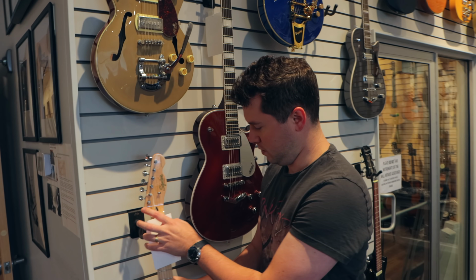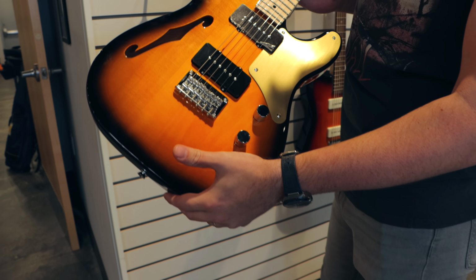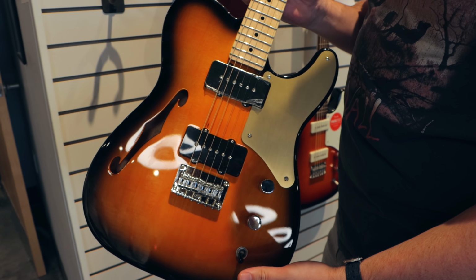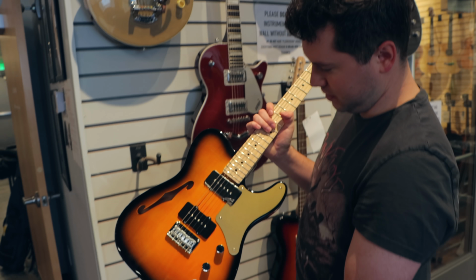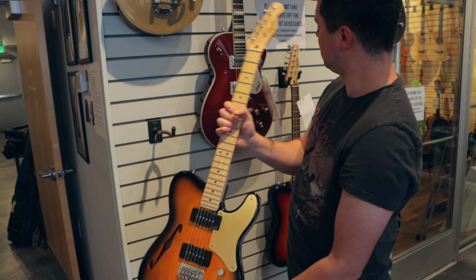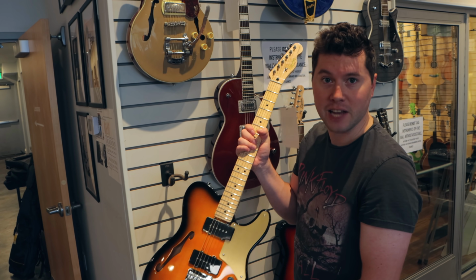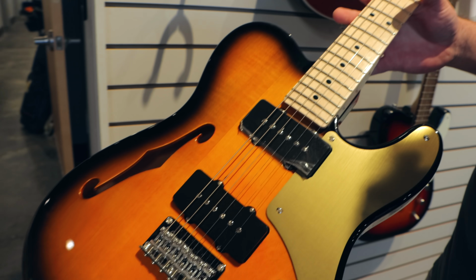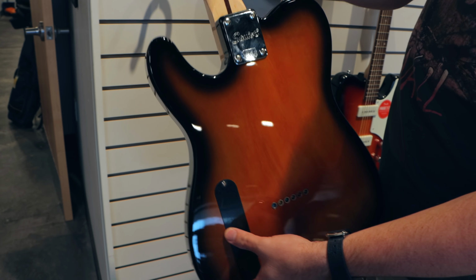Okay, this is pretty cool right here. This is a Cabronita, Paranormal series Cabronita. It's got the semi-hollow aspect, very light, really delightful color here. I don't know what this color is. What is this color? Magic color. A Squier unlike any you've ever seen before, I am sure of that. And of course, let's hear how it sounds.